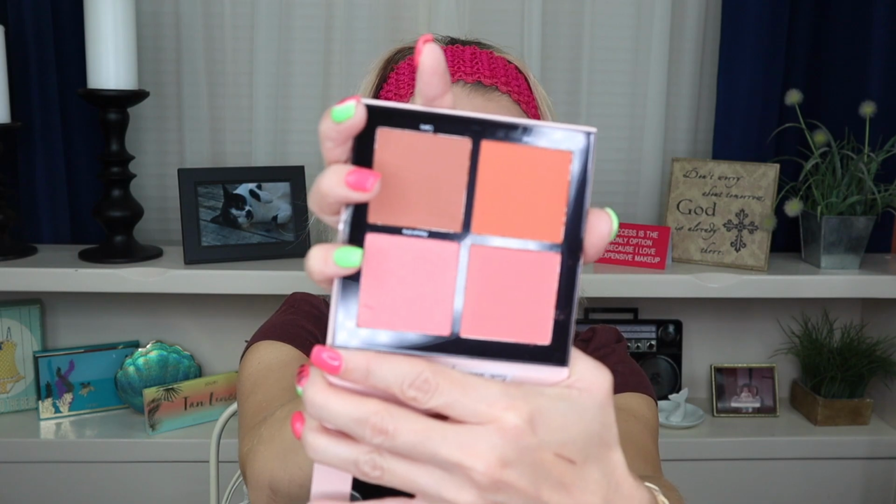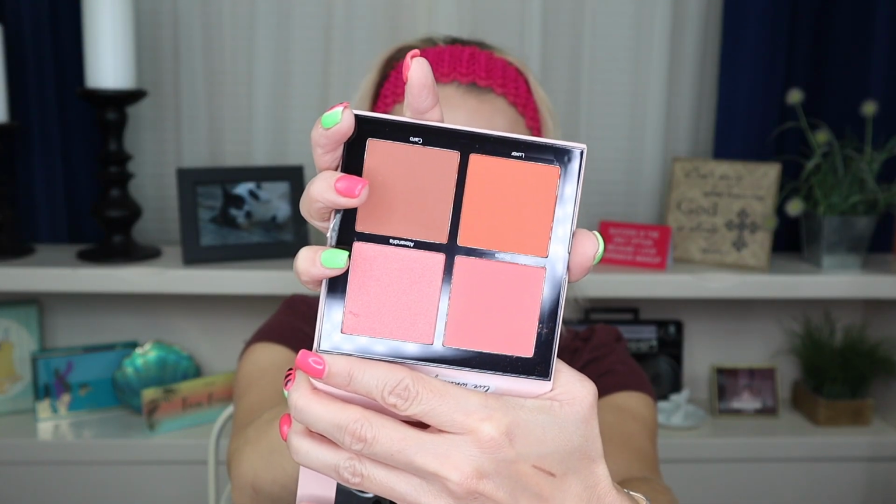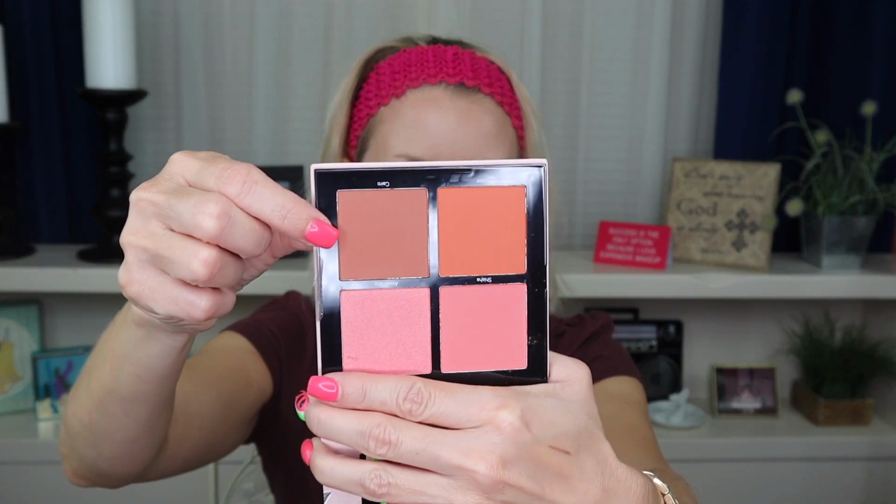So this is the blush palette. You do get 4 shades in here. Let's open this up. Those are some pretty colors. These look really nice. I think I'm gonna go in with Cairo right here, kind of like the way I did my bronzer, and I'm actually gonna use the same little brush I was using. I'm just gonna place it where I already have the bronzer.